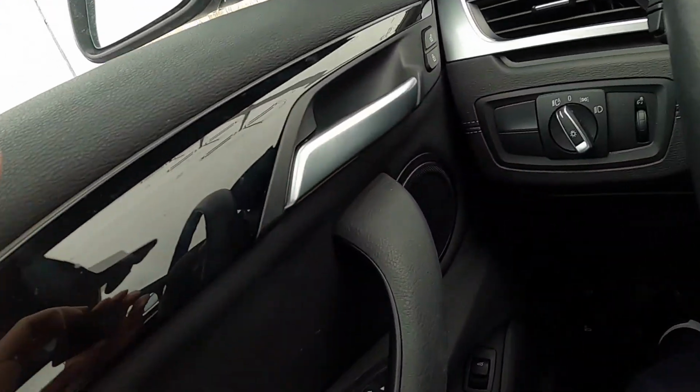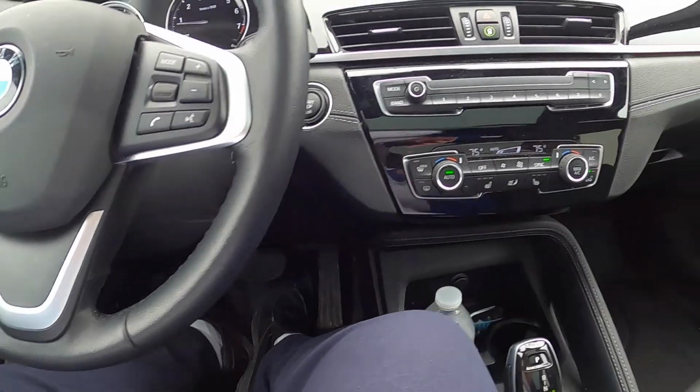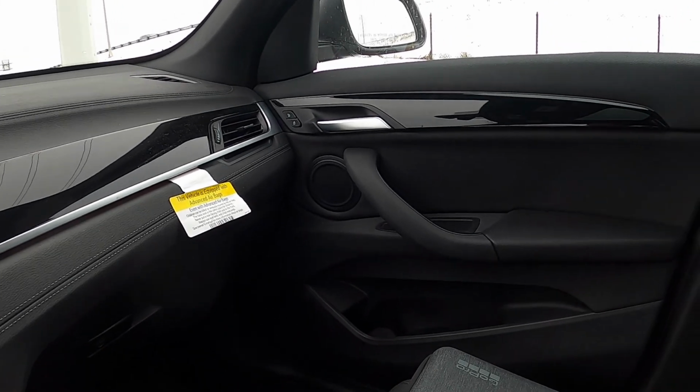Now going over to the speakers, regular speakers. We don't even have Harman Kardon in this, which is fine and that's okay, but not a fan. They sound okay, but obviously you can't hear it during the video.